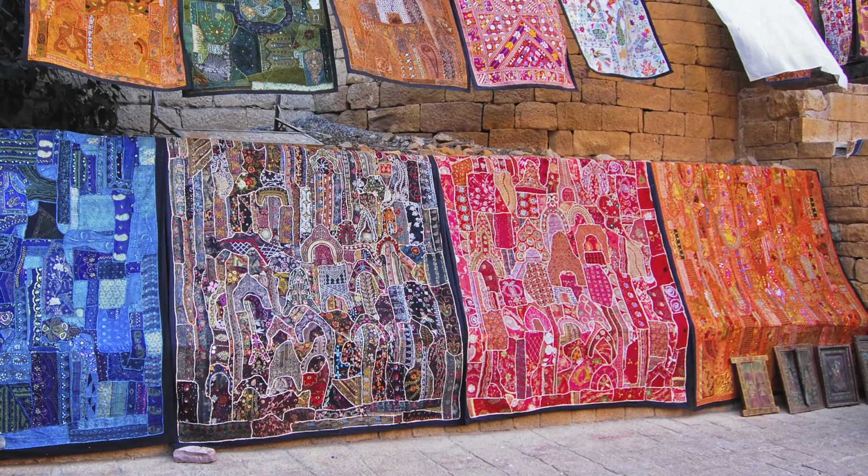Ethnic rugs and wall tapestries are a great way to bring a focal point into a room and really make it feel like a hippie haven.